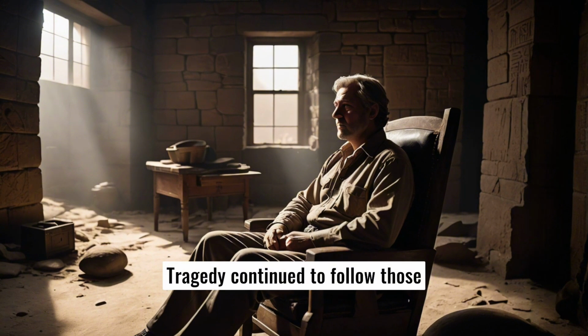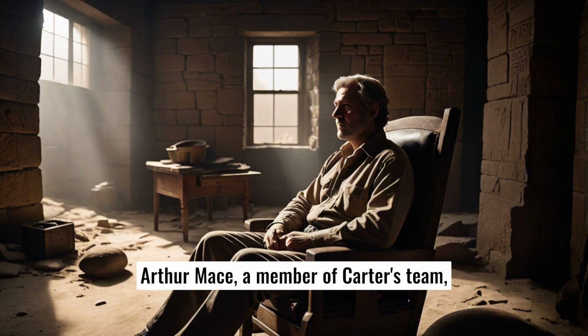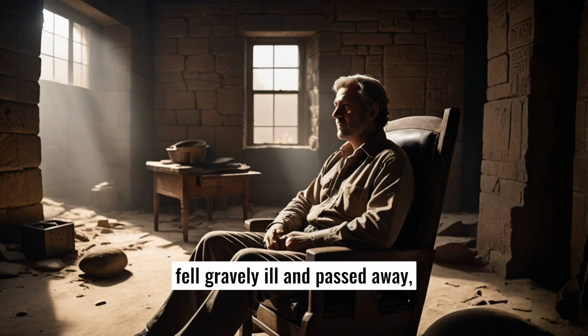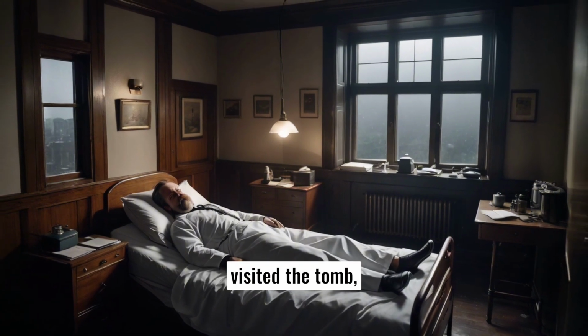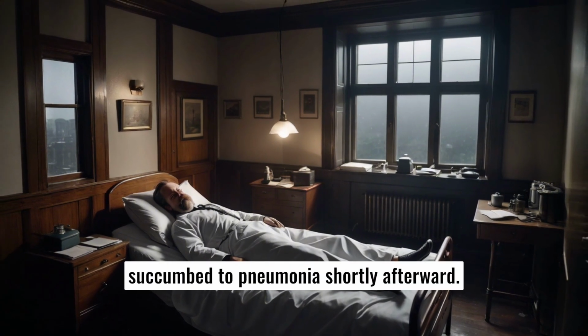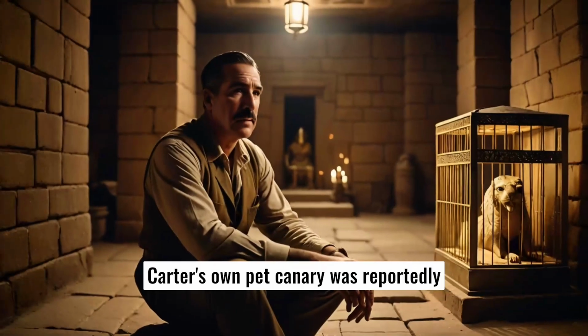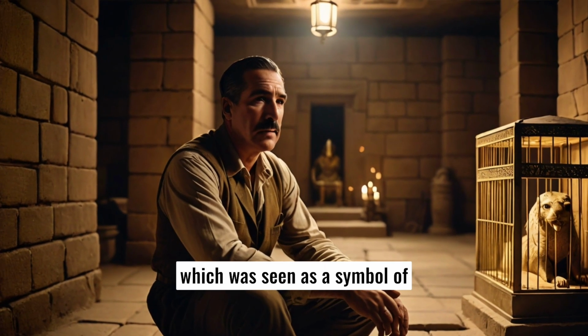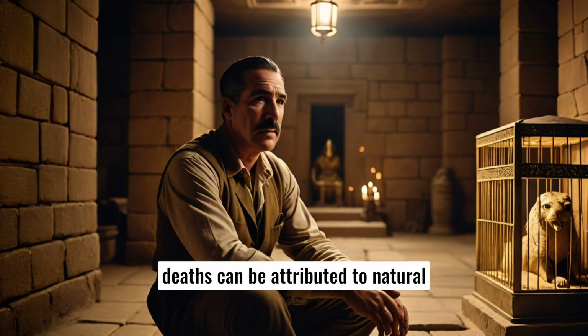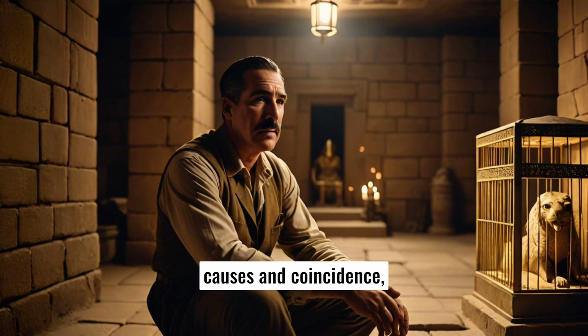Tragedy continued to follow those connected to the excavation. Arthur Mace, a member of Carter's team, fell gravely ill and passed away, while George J. Gould, an American financier who visited the tomb, succumbed to pneumonia shortly afterward. Carter's own pet canary was reportedly killed by a cobra, which was seen as a symbol of the pharaoh's protection. Although skeptics argue that the deaths can be attributed to natural causes and coincidence, the legend persisted.